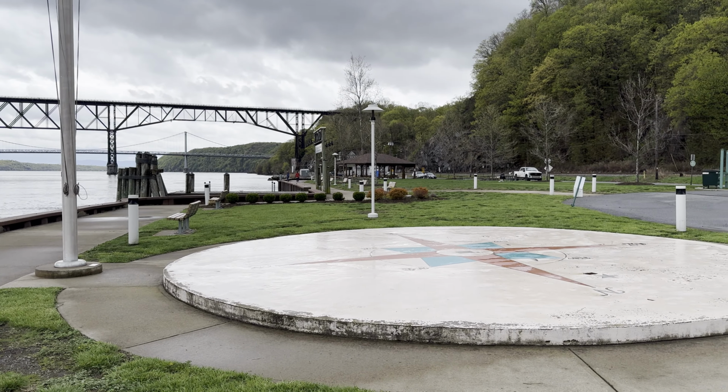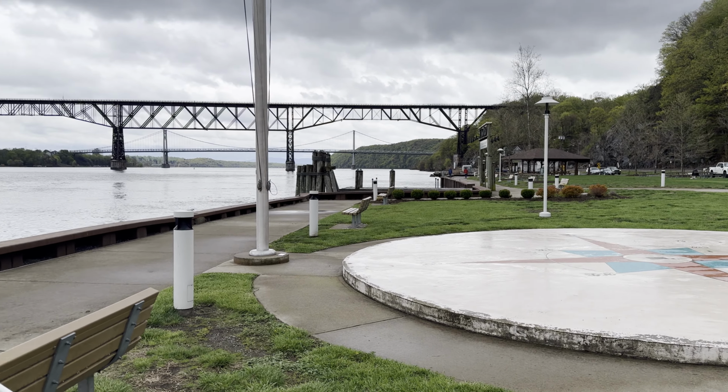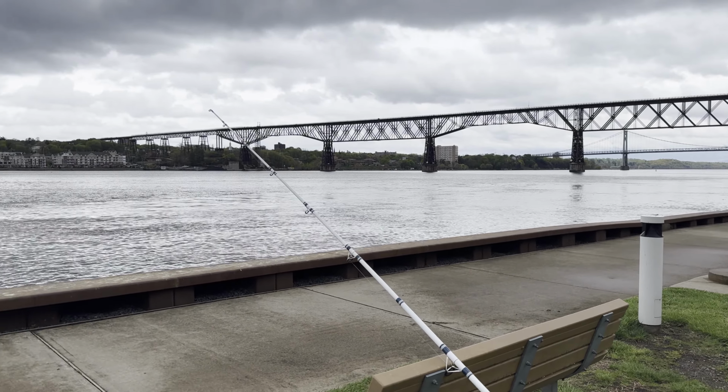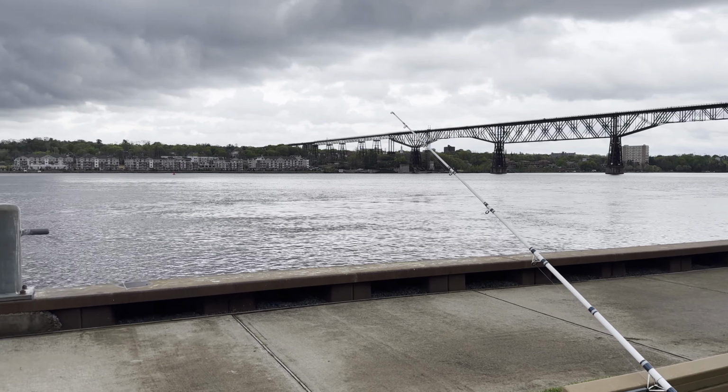Once again, this is the town park in Highland. Probably has a name. I'll have to see what the name is, but it's in Highland, New York, right north of the walkway over the Hudson.